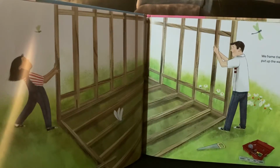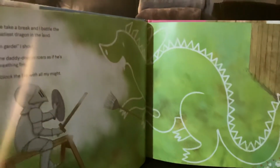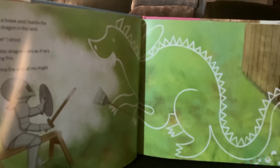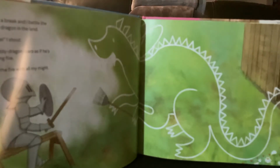We frame the shed and put up the walls. We take a break and I battle the nastiest dragon in the land. "On guard!" I shout. The daddy dragon roars as if he's breathing fire. "Raaar!" I block the fire with all my might.